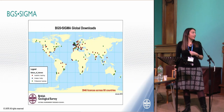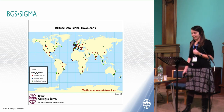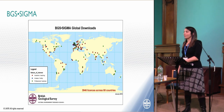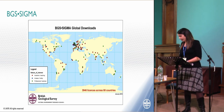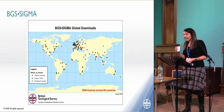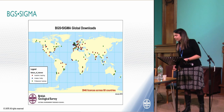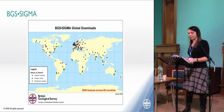And in 2009, we actually released BGS SIGMA as a free download on our website. We've now granted over 4,000 licenses across 80 different countries. So it's in wide-scale use. And this, I think, is what made HES come to us and think about us as developing a tool for them.